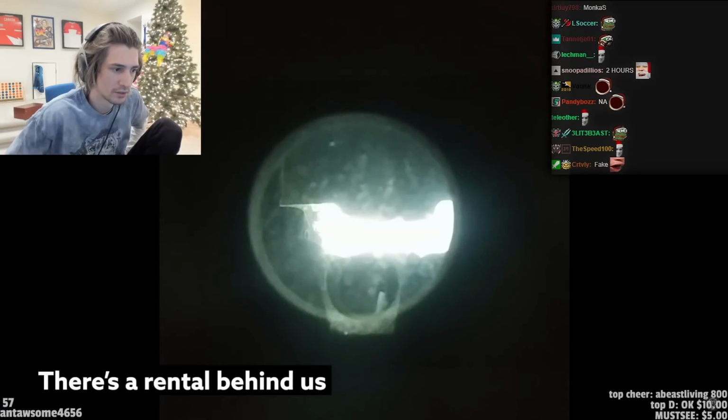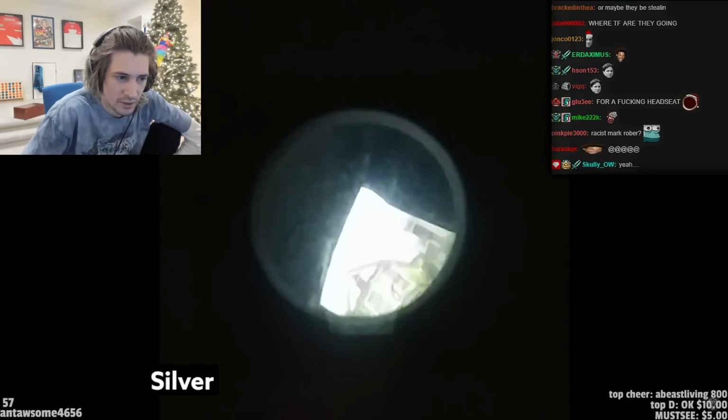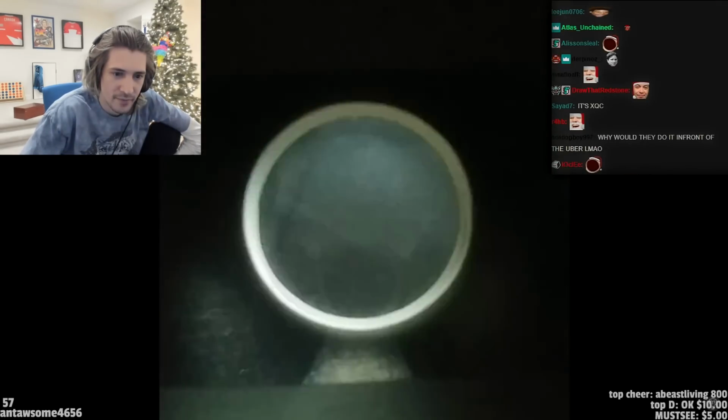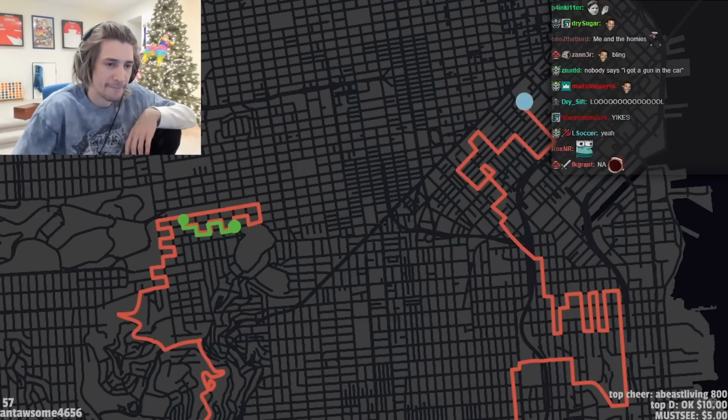There's a limo behind us. There's a four-door behind us. I see a Tesla to the left. Silver. But maybe they're another serial explanation entirely that also fits the GPS evidence.